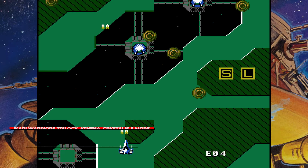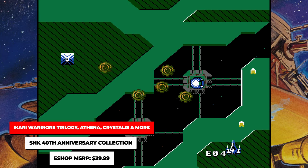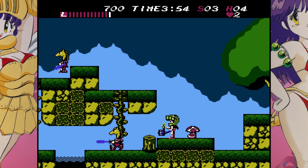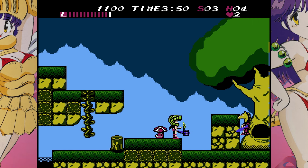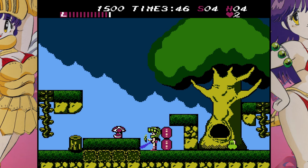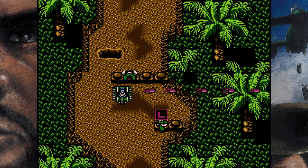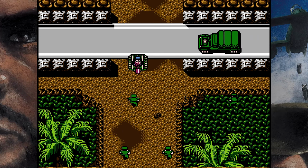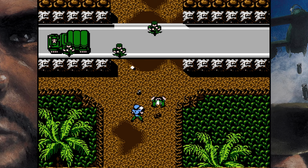The SNK 40th Anniversary Collection is a collection that I've talked about before, simply because of all the sweet arcade games included. There's a bunch of them here, and it's a pretty interesting look, as well as a good way to experience games prior to SNK's famous Neo Geo era. Beyond those arcade games, though, is the included NES games, which for those unaware, SNK published a lot of games for the NES back in the day, and you can experience a good selection of them via this collection.